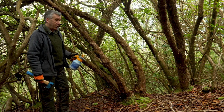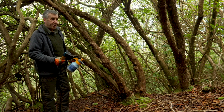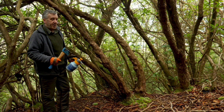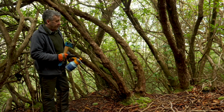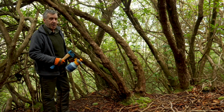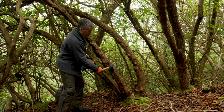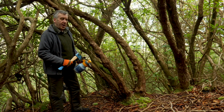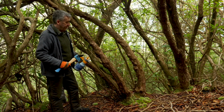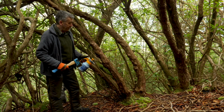So I'll just show you now how we carry out the stem injection with the hatchet. One key factor in this is that you must apply the cuts below the last branch on the plant itself, because if there are branches below your cuts, it doesn't tend to translocate very well through those branches, and we find that afterwards. But the main thing is to cut below the last branch on the rhododendron stem.